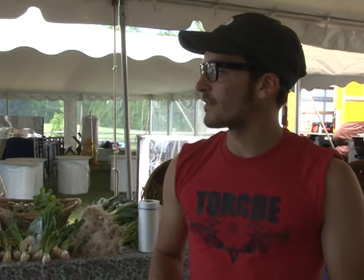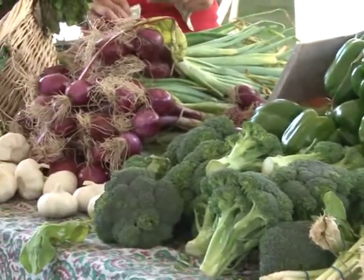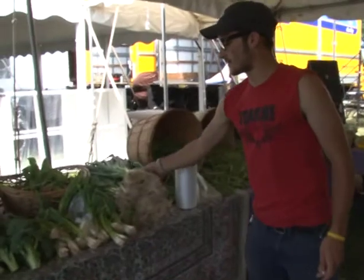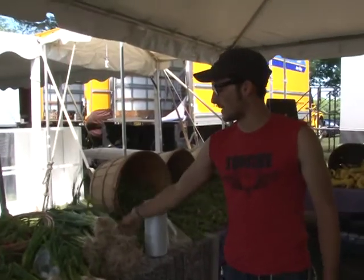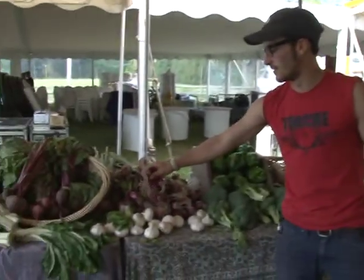We actually have a decent variety of lettuce. I think we have 3 different types today. We have Boston lettuce, purple lettuce, 2 different types of purple lettuces. We have broccoli. We have early leeks right here. These are grown on the farm. We planted about 120,000 of them. We just started actually harvesting our onions.